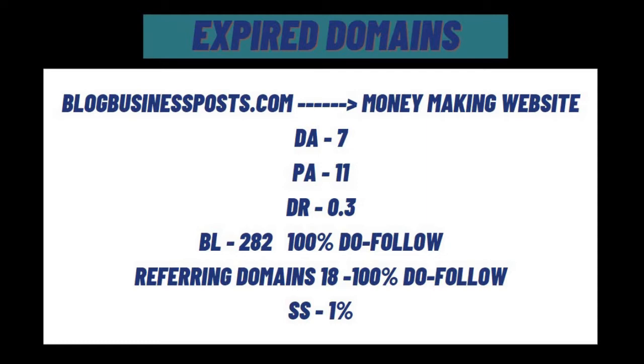Then DR means domain rating, and it has 0.3, and this is from 0 to 100. The same thing for domain authority, 0 to 100, and page authority 0 to 100. And BL is backlinks, and this domain has 282 backlinks at the time when I checked, and it's 100% do follow, so that's good. 282 backlinks, and they are all do follow links.